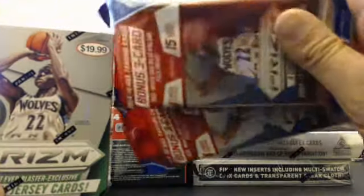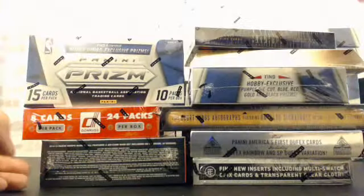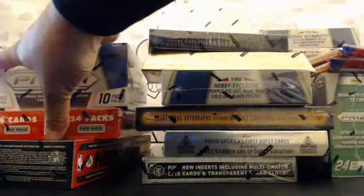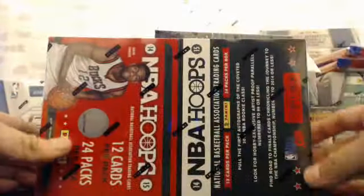We added a Prism Retail Blaster Box and two Prism Retail 4-packs with the red, white, and blue prisms. All right, here we go. Let's start with the 14-15 Hoops, as we usually do. Hoops is 24 packs and 12 cards per pack.